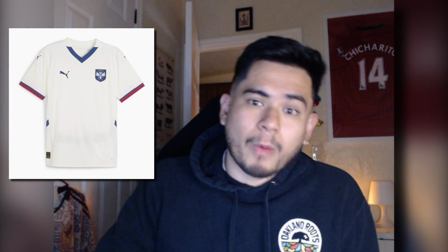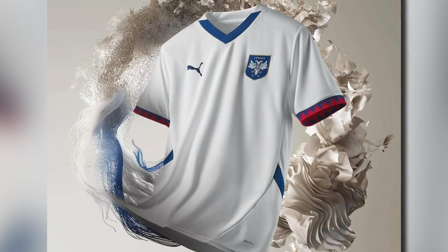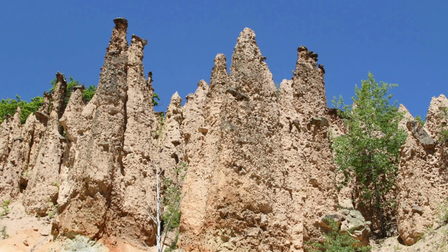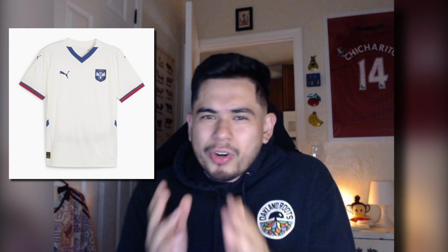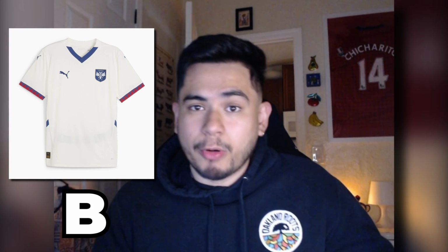Their away jersey, in my opinion, a little bit better. This time around, we have a white base. The collar itself is a little bit different, as it's meant to be a little bit more of a V shape. The sleeves have a little bit different of a design on it with some blue and red accents, which is actually meant to represent the geography of southern Serbia with the, I'm going to try to pronounce this as best as I can, the Valaja Varos region, which is called Devil's Town. Let's see a little bit more in that design as well. Solid kit, a little bit better than the home one for me. B grade for the away kit.